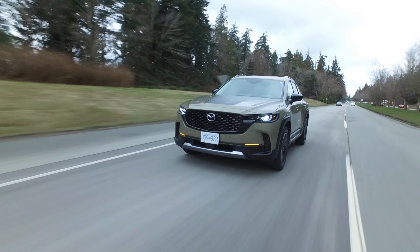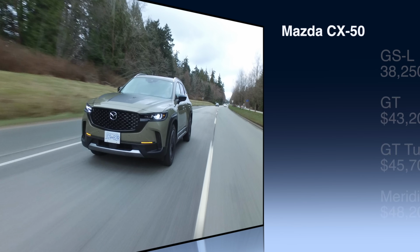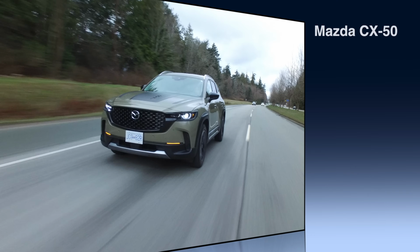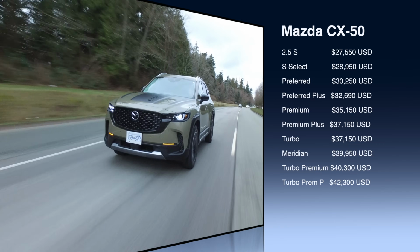Let's start with pricing. We'll do Canada first and then move on to the US. The base trim starts at just over $38,000, and this top Meridian trim is just over $48,000 Canadian. In the US, the base trim starts at just over $27,500, and the top trim is just over $42,000 US.